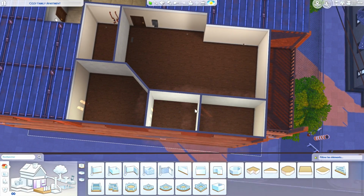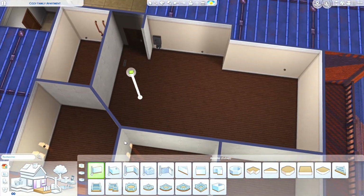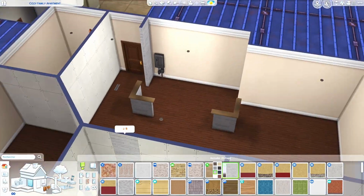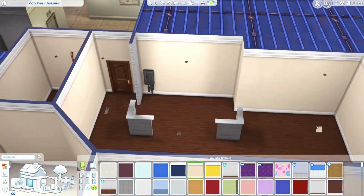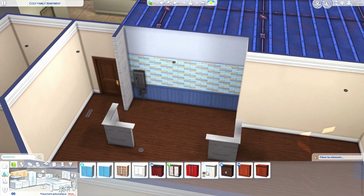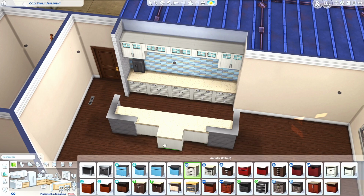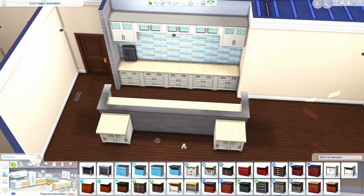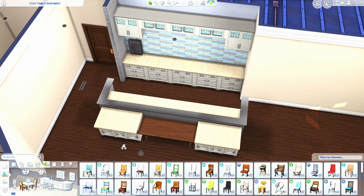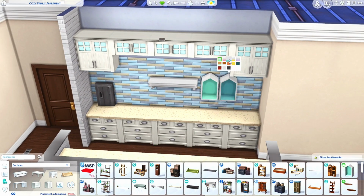If you're new here on the channel, we mostly do speed builds, and today we are building or renovating an apartment for two university students. That wasn't what I was going for at the beginning. I wanted to do an apartment for a small family, but in the end, I didn't really feel like it. This apartment wasn't really inspiring me for that. I wanted to name it Cozy Family Apartment, but I just wasn't feeling it, so I decided to scrap what I was doing and do an apartment for students.